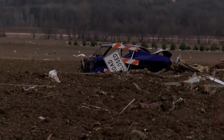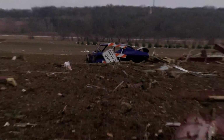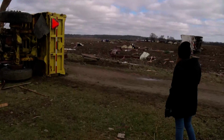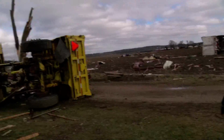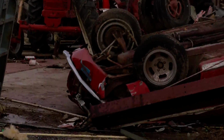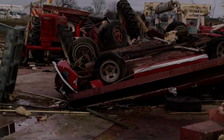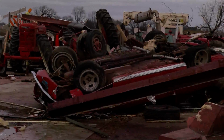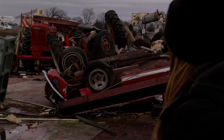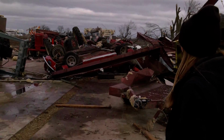Yeah, you can see it all the way out there. That's a car, right? Yeah, this is his house. Wow. They were talking about this Mustang. They had just finished restoring that, and now it's... This one right here? Yeah, the red. Wow. I think you guys probably heard my photographer just said that they just finished restoring this Mustang, and then, take a look at it now. It really is just so sad.